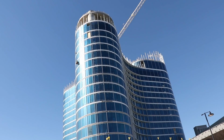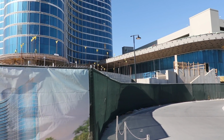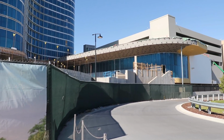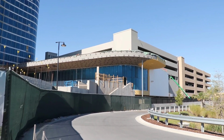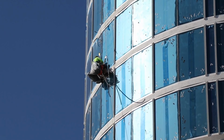Here's how it's looking. At the very top is where the bar is supposed to be, which I will spend a lot of time in when it finally opens. Just doing a quick pan on the ground level. You can't really see the pool area, but this is the pool area. And then over here is supposed to be the food court, and then behind that is the dedicated garage for Aventura. The beige garage is the garage for Sapphire Falls. That's just a whole lot of notes.